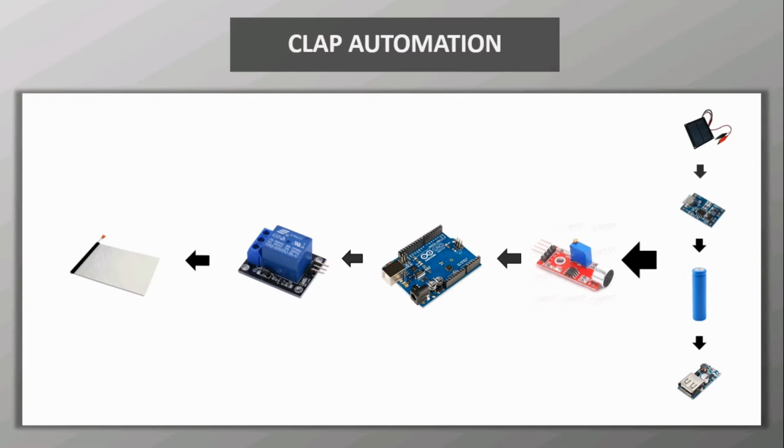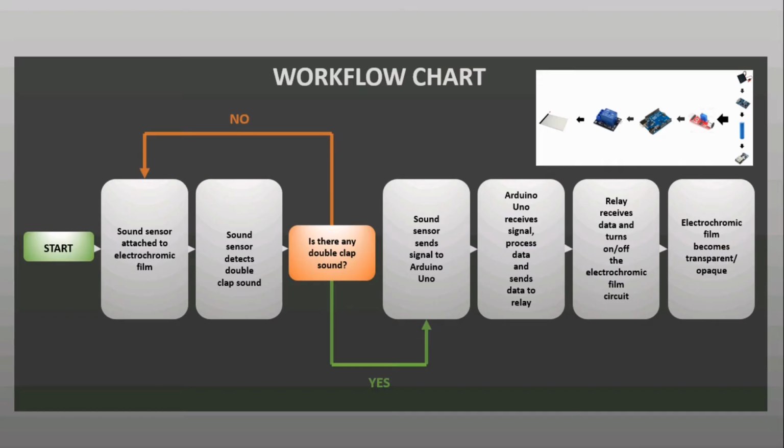The next system is the clap automation system. For the clap automation system, the sound sensor will be attached to the electrochromic film. The sound sensor will detect double clap sound. If there is any double clap sound, the sound sensor will send signal to Arduino Uno. Arduino Uno receives signal, process data and sends data to relay, and relay receives data and turns on or off the electrochromic film circuit. The electrochromic film will become transparent and opaque based on the turn on and off from the relay.